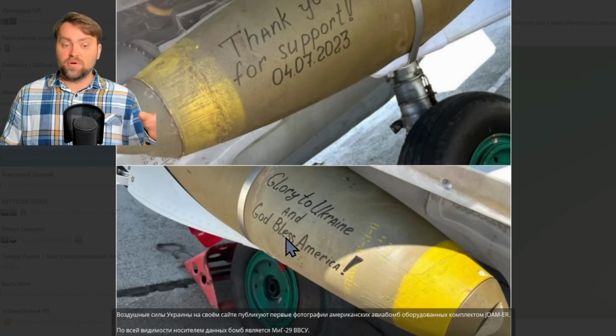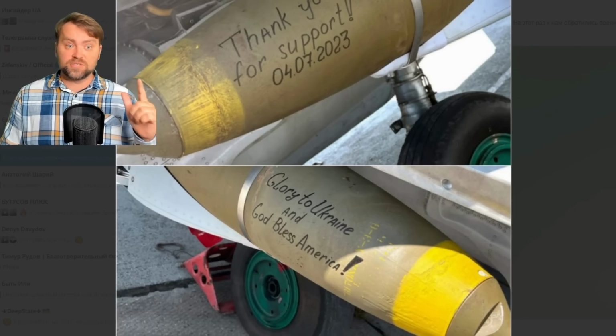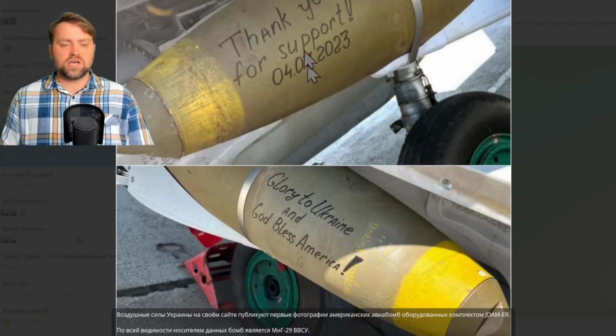And those are the American gliding bombs that we use on our MiG-29s, the JDAM extended range. It could be a little lighter compared to the Russian gliding bomb, but it flies a longer distance and for sure it is more precise. As you can see, our soldiers wrote some letters of support towards the United States of America.